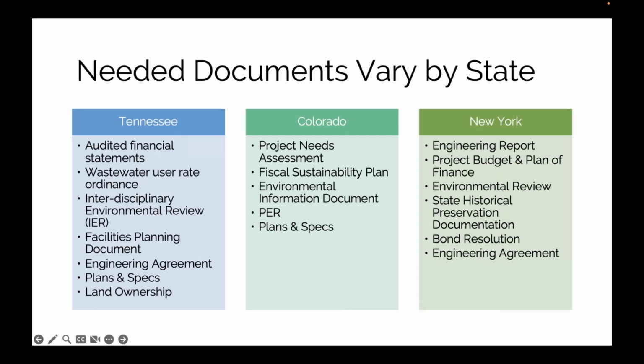So on the screen now is just an example of 3 different states and the types of documents that you would have to do. So Tennessee, for example, is the most documents on this particular list. I mean, there could be other states that have more documents. We're only picking out 3 just to show you kind of just an idea of different states. So, audited financial statements or user rate ordinance, environmental review, etc. So we're showing you how, again, it is very different from state to state, but all states are going to need some environmental and some type of engineering report to get started.